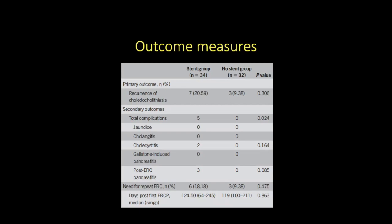0.306. In terms of the total number of complications encountered, this was significantly higher in the stent group, with complications of cholecystitis and 3 cases of post-ERCP pancreatitis. They encountered no complications in the no stent group. The need for repeat ERCP was the case in 18% in the stent group and 9% in the no stent group.